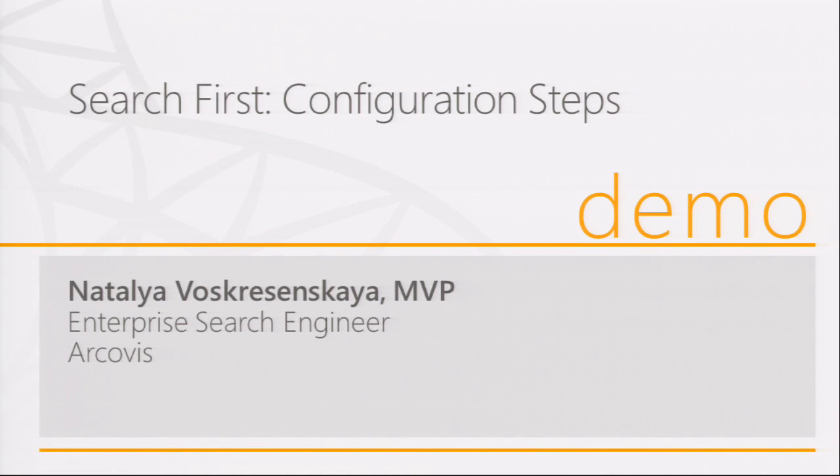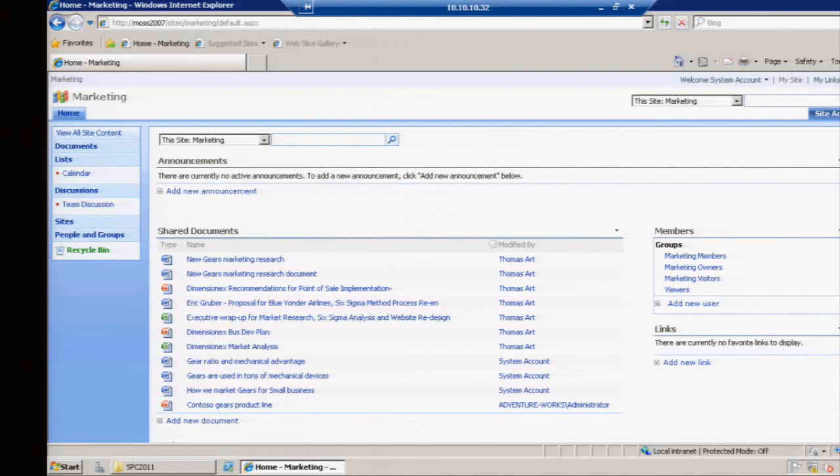So are we ready to take a look at that? Let me switch to my demo machine. OK, so let's take a look at this redirection, this magic redirection tool. So in this demo, I will actually apply search first redirection to this wonderful marketing site collection. I came up with this site collection, so I'm very proud of it.